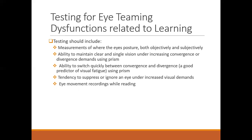The testing for this also looks to see if they're ignoring an eye or information from one eye. And also in our office, we use eye movement recordings, which I'll go over a little bit later, that look to see how the two eyes are moving together as they read.